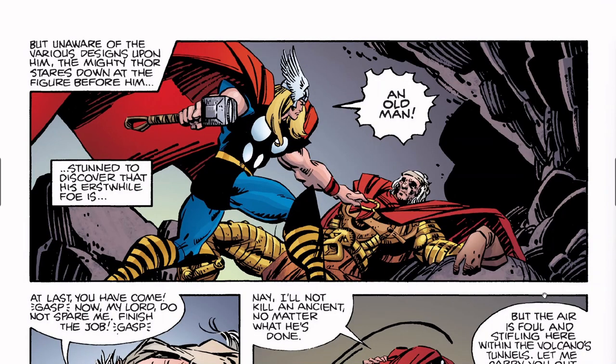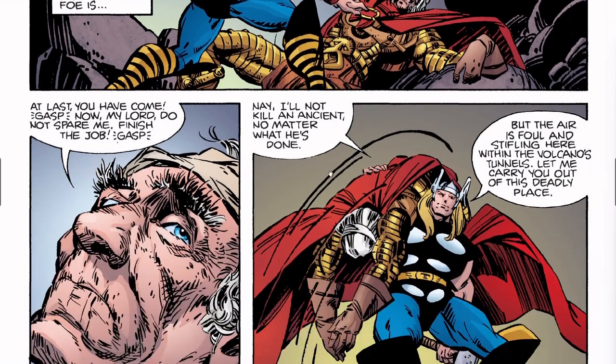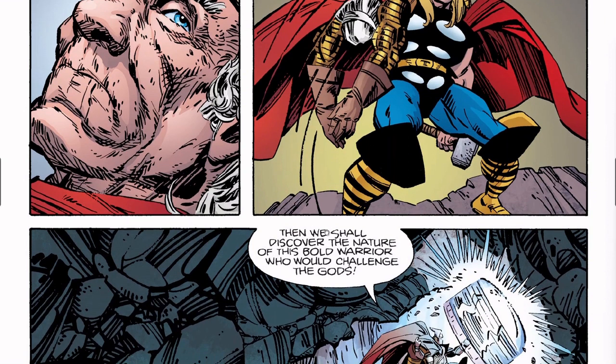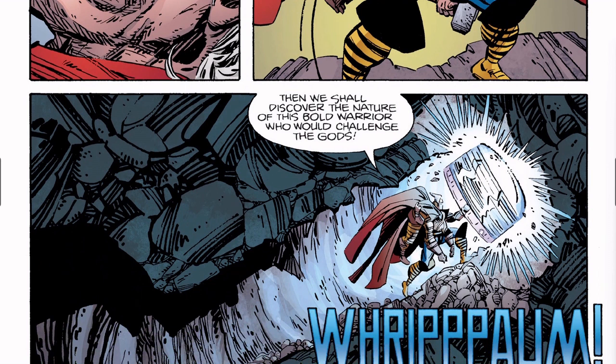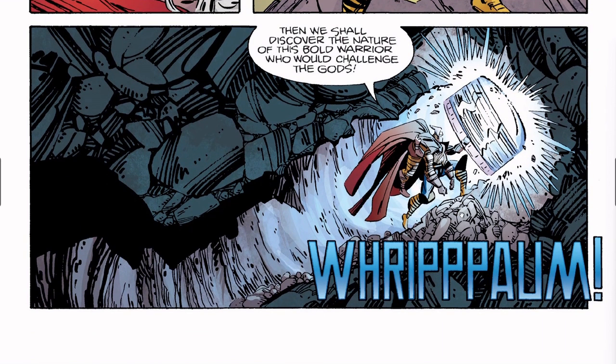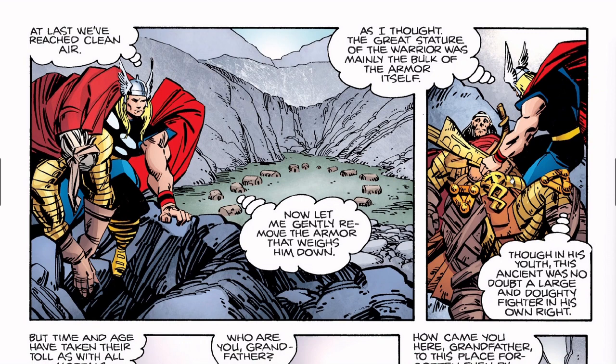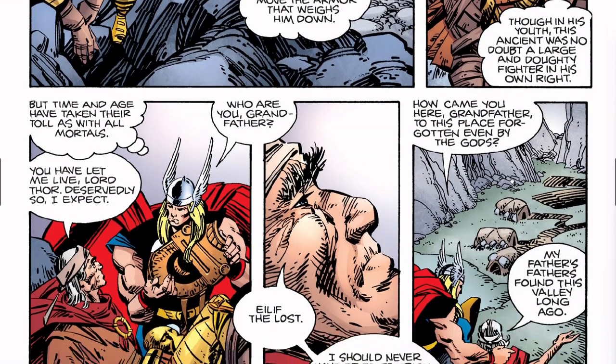So it's now revealed that Thor was fighting an old man, and the old man wants Thor to kill him, but Thor, of course, refuses. He doesn't kill old people. So he uses Mjolnir to make a way to get to the surface. And once there, he takes the armor because it's too much for the old man, really.